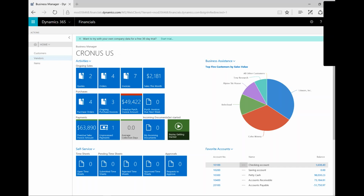Perfect. The next one is, what is the implementation time for new setups and for migration of current GP users?